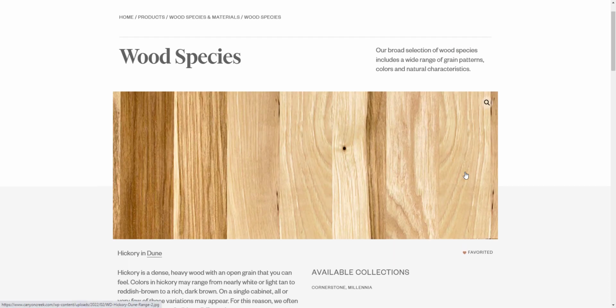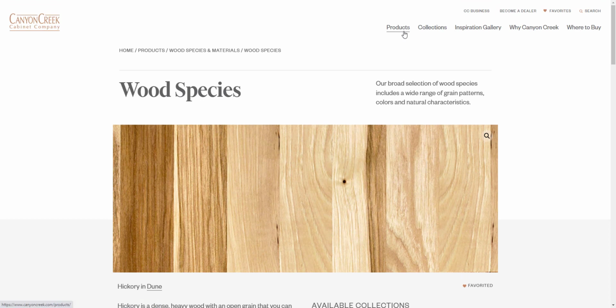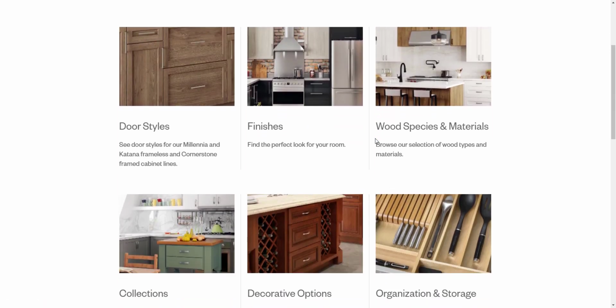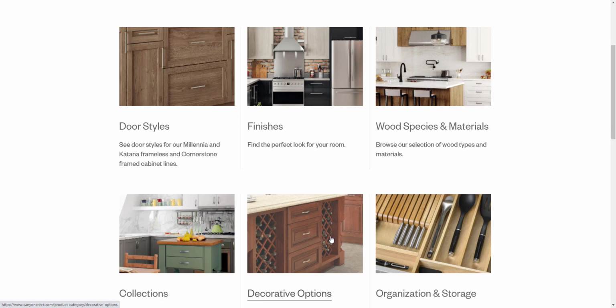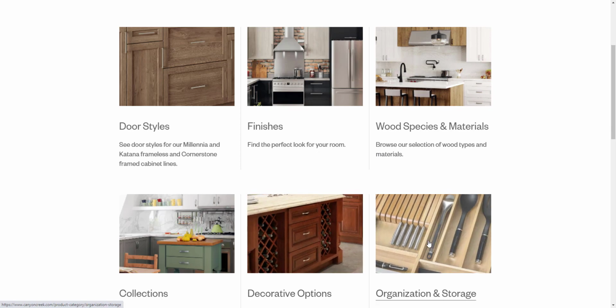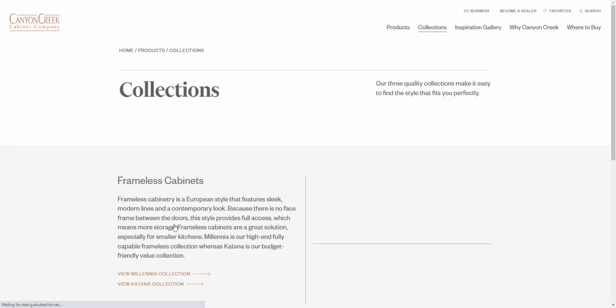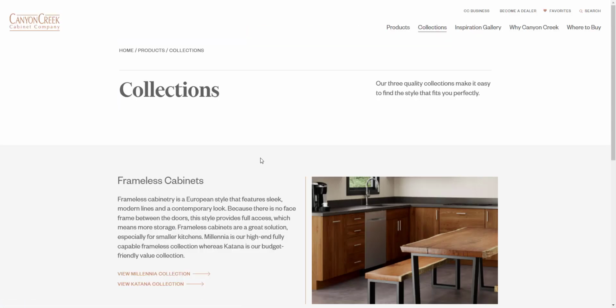Now, I want to jump you back to our products page because there are 3 additional options that we haven't looked at yet. Now, in these tabs, your customer can find some additional inspiration around Canyon Creek's decorative items and organization or storage selections. And then if you were to click into the collections section, this is actually going to take you to the same place as the collections link at the top of your screen.